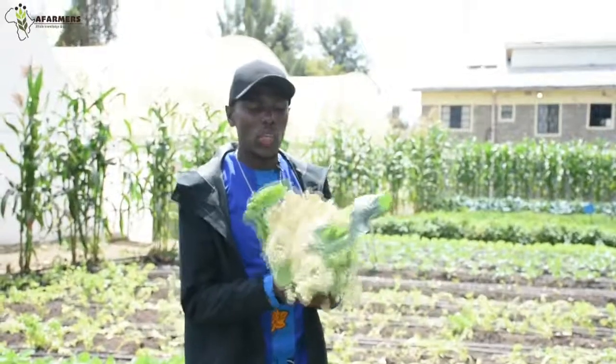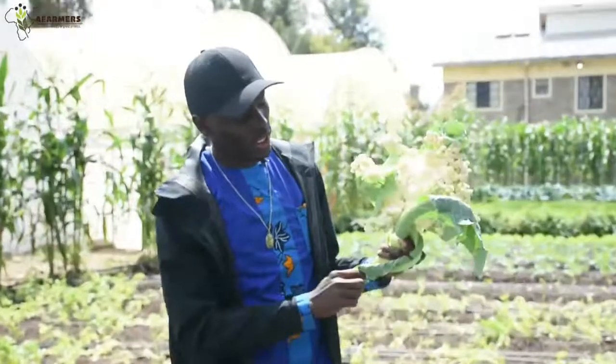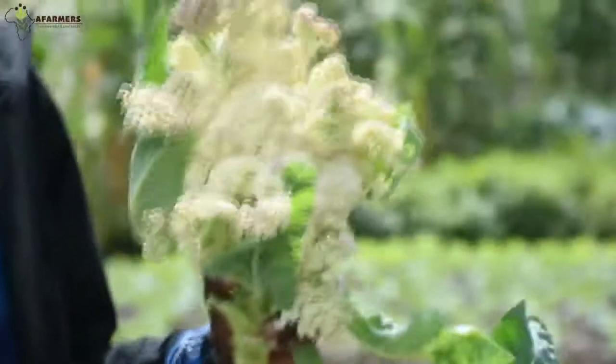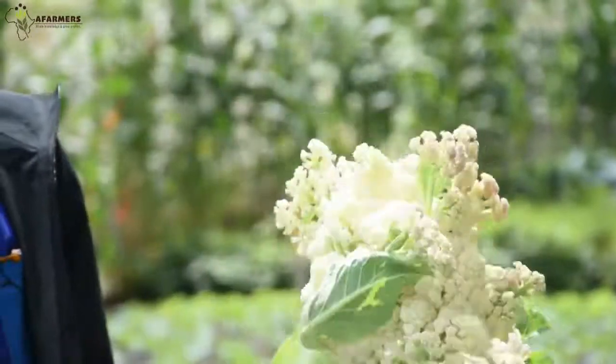The many problems you will see in cauliflowers, and this is just one of them. You can see what the problem is. It's called riciness. You can see the curds living on each other.